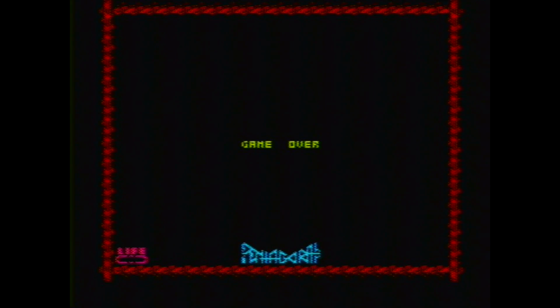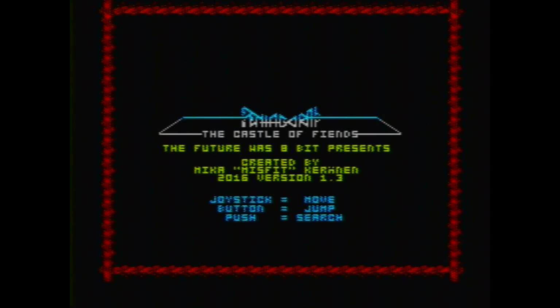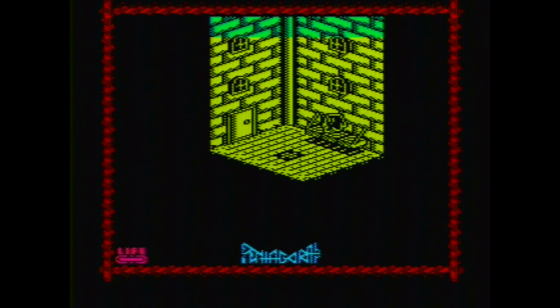Well, whenever I did, I died. Well, this is certainly a game I'll need to spend some more time playing. It's actually really impressive for the hardware it's running on.